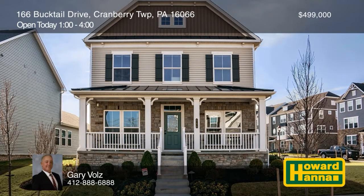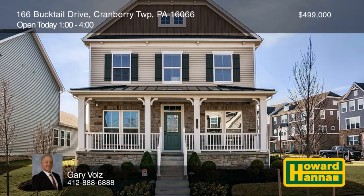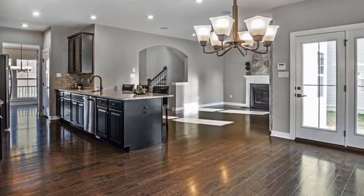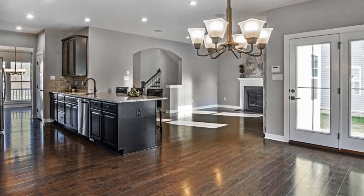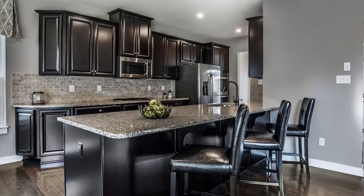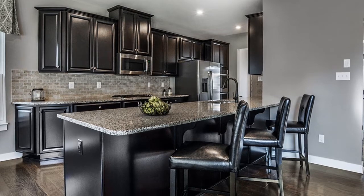A former model home offered for $499,000, this three-bedroom, three-and-a-half-bath residence in Cranberry Township features the Ernest Hemingway floor plan. Just beyond its craftsman-style exterior, you'll discover an upgraded interior package with engineered hardwoods. The gourmet kitchen features upgraded cabinetry, granite counters, an expansive island, and stainless steel appliances, including a double oven.